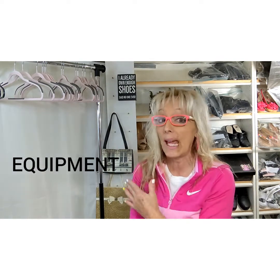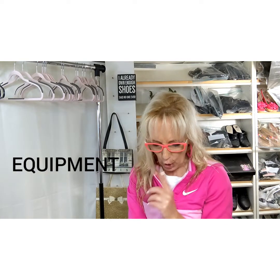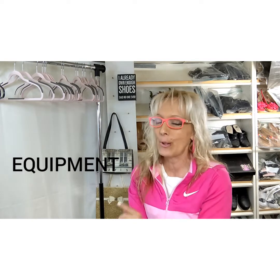This next one was on one of my thrift hauls. Equipment is the brand. It was a long sleeve, and it had butterflies on it. It's a silk, long sleeve button up, and it sold within 1 day. 1 day for $50. That was a great return on investment.